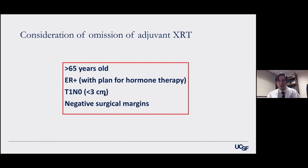So women who are older than 65, have indolent breast cancers that are dependent on estrogen, who are planning to actually take hormone therapy, that had small breast cancers, no lymph nodes involved, that were completely removed by surgery. In that case, maybe radiation can be avoided if they're willing to accept the risk of recurrence with endocrine therapy alone. It's also important to emphasize that endocrine therapy has its own side effects. It's an important discussion to have with a medical oncologist. And for some women, they may not be able to tolerate those side effects because of underlying conditions like osteoarthritis or other conditions, or just because they are sensitive to those medications.